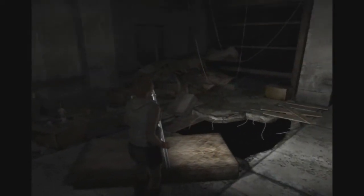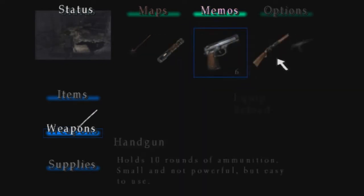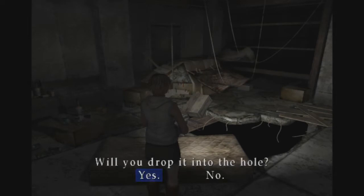So, it's too deep to jump in here without anything there. So, let's use this bed. Ugh, a filthy mattress. Let's drop it in the hole. And now we can drop down here. Land on the mattress.